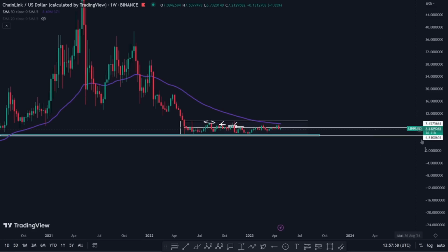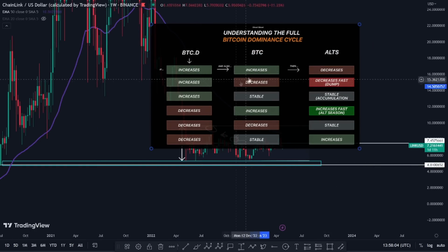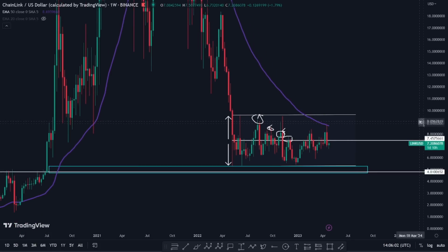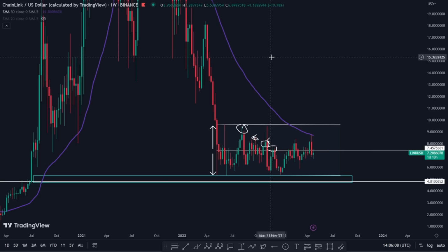And then if that happens, and Bitcoin also, look, Bitcoin dominance increases, Bitcoin decreases, this could be, for example, a retest of the 25k zone that many analysts are calling for. If they are right, which they usually aren't, but if they are right this time and Bitcoin starts to decrease and goes to the 25k zone, then the altcoins are going to decrease fast. We're going to see a big dump, and then is when you could see 481 get hit.